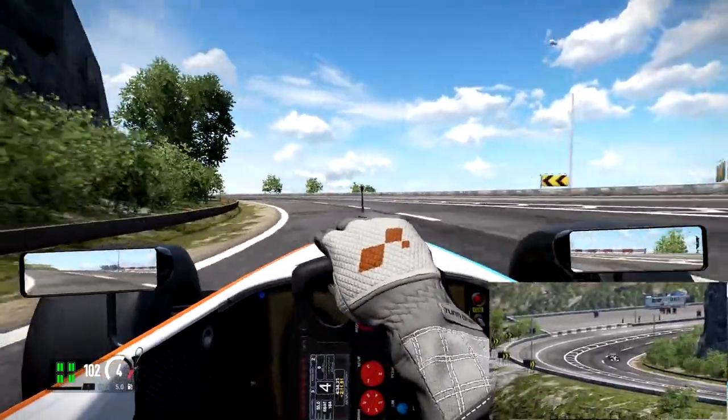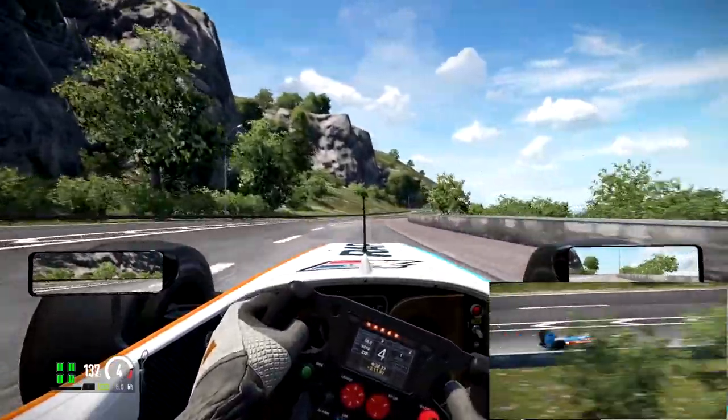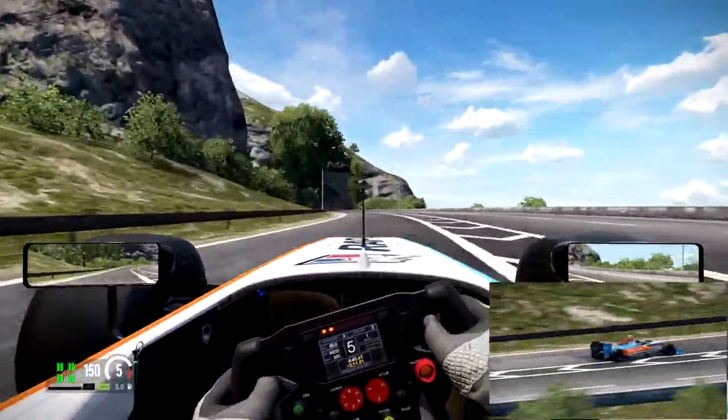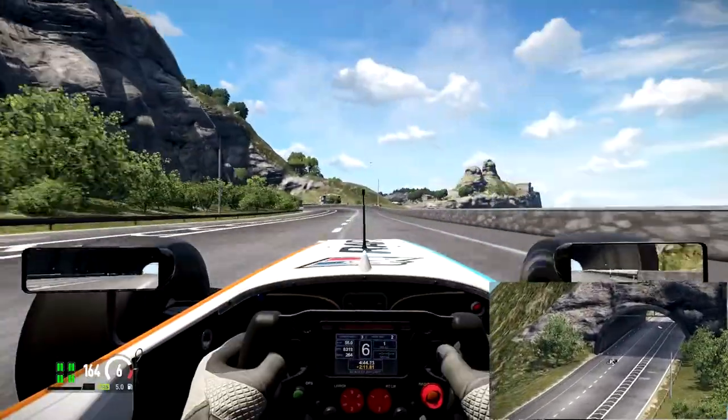And again, very, very competitive. We come down a gear, get the nose in nice and early. The track will help you there. There's a nice amount of camber once you get over that slight hump. And off we go again. Once more on the DRS.